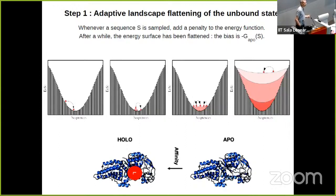And what I do is every so often I add a little chunk of bias to the current sequence. So I add this little red energy blob wherever I happen to be at that time. And every so often I do this. Over time, in the early stages, I'm basically adding red stuff to the well, and I'm starting to fill up the well. And then over time, I really aggressively fill it up. Eventually I make a flat free energy, which is just a straight line. And when I reach that point, as you can easily see, the bias is just the free energy turned upside down, right?